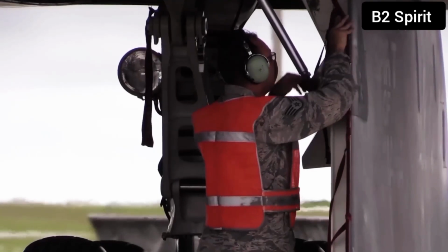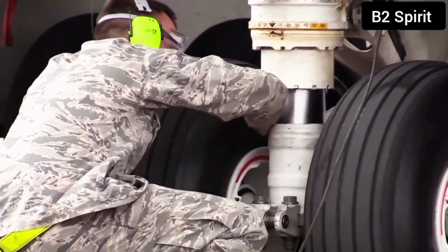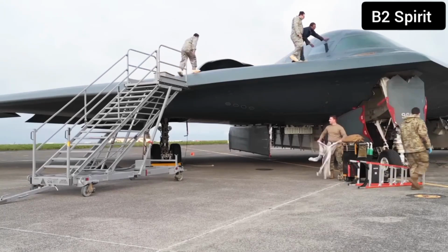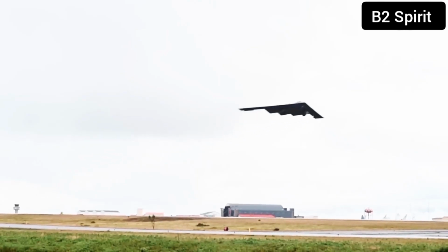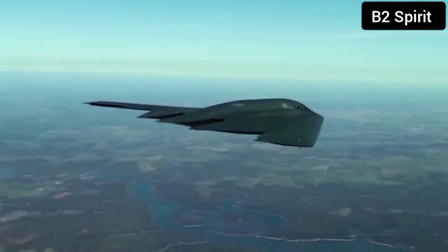The B-2 bomber is a remarkable aircraft that has been involved in numerous iconic missions, showcasing its advanced capabilities and strategic importance on the battlefield. Some of the most important missions the B-2 bomber has participated in have taken place in various locations around the world, demonstrating its flexibility and effectiveness in a wide range of combat scenarios.